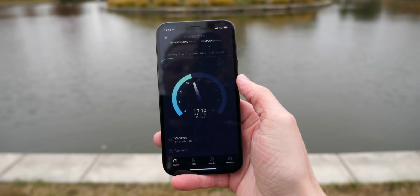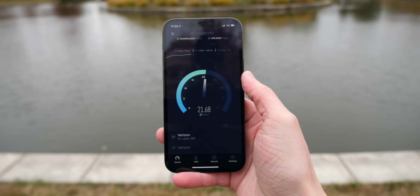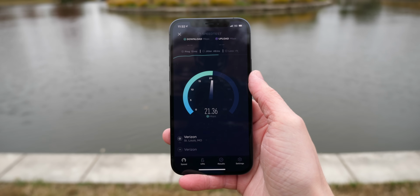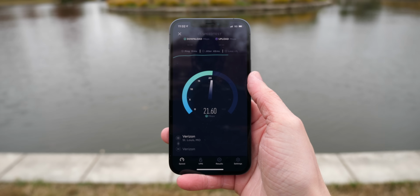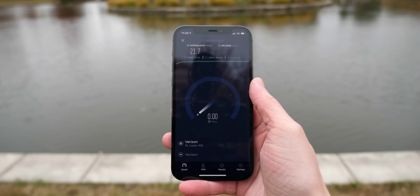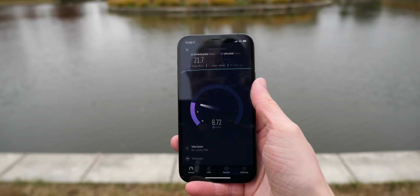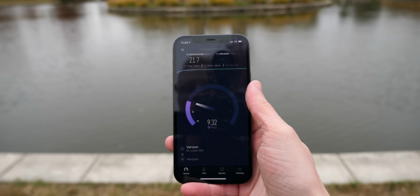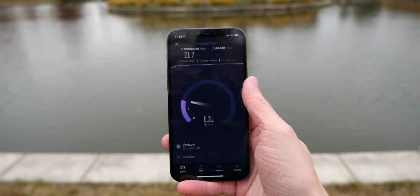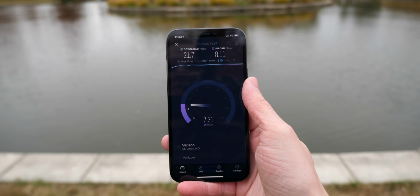You know what? It would be cool if I did a comparison to 4G from the same spot right now. I will do that actually. I can do that after this is over. I will turn off 5G and see what happens. So we're getting about 21 down, and it actually has a pretty respectable upload speed over cellular, which is like 8, 8.5 maybe if it's our lucky day.